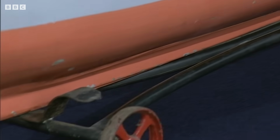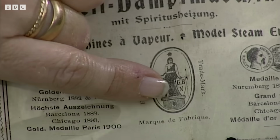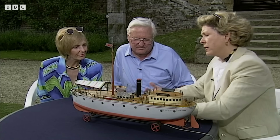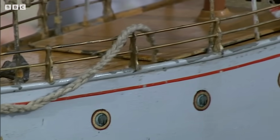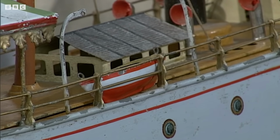Now, the maker's name, we've got all the details here. This is the trademark here of a company called Gebrüder Bing of Nuremberg. They are very highly respected makers of toys. They started off in the latter part of the 19th century and they went right the way through until the Second World War. And they produced all sorts of very high quality tinplate toys, ranging from boats through to aeroplanes and cars, and really the whole range of toys. On the whole, I have to say toys for boys. I have to admit it.